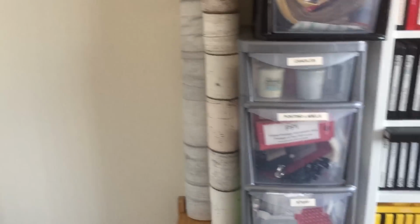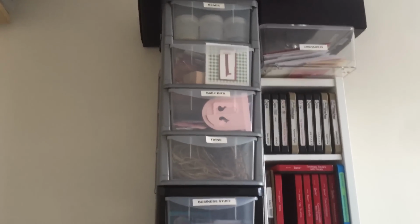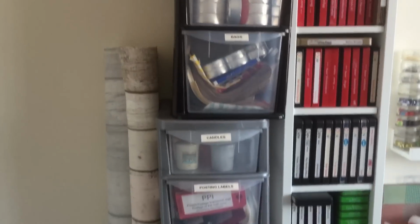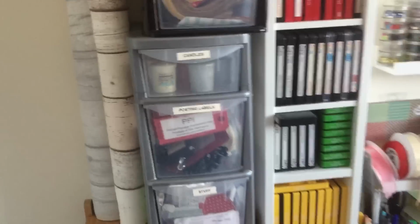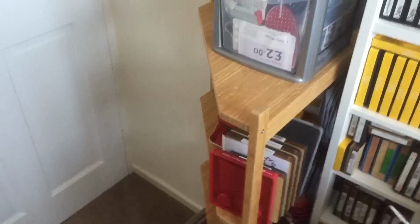And then I have this really tall storage, like boxes that are sort of stacked up. They are tilting, and there's a reason, and I will explain that later. And I've got this really nice sort of triangular storage, which is great because when my door opens, my door kind of sits flush against this bit here.